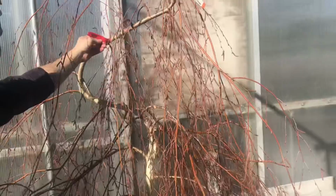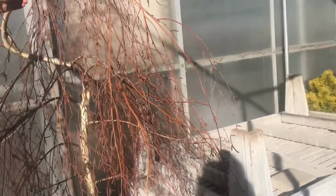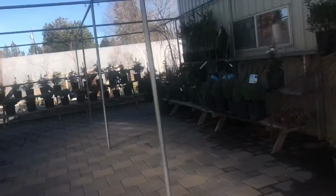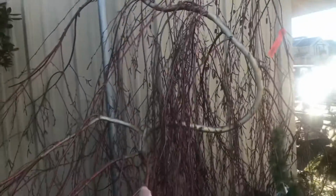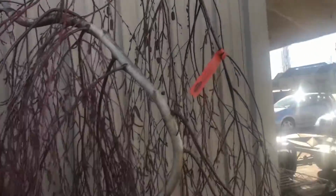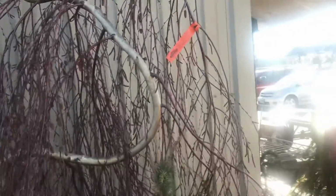It's a weeping birch. It's trained, so it's got this Z shape. This one is wild. Going this way, going this way. It's heavy, but this is really fun for decorating with in the wintertime.